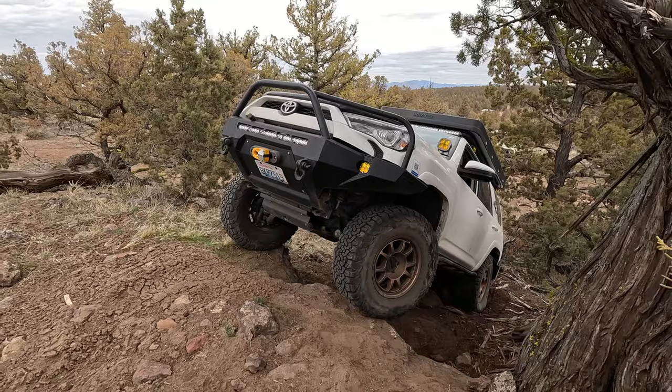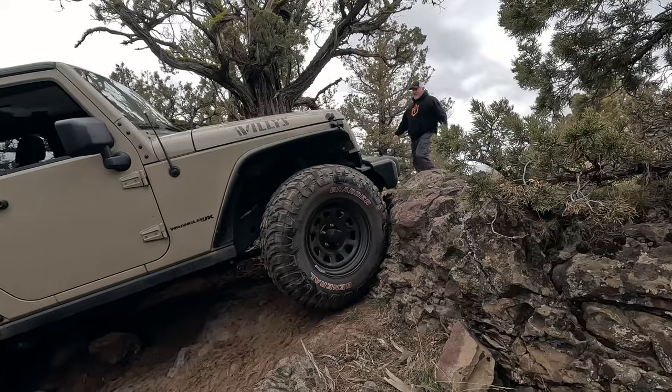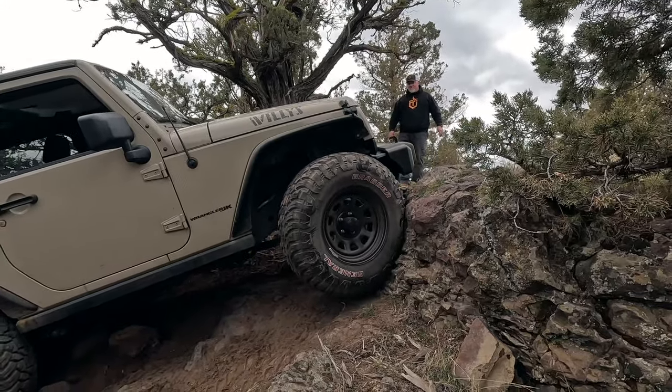All right, we are going to move on to some of the big boy stuff. Rock step ups and bumping it and all the things that really can damage your vehicle.